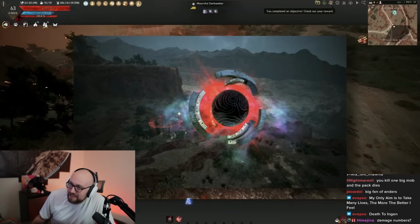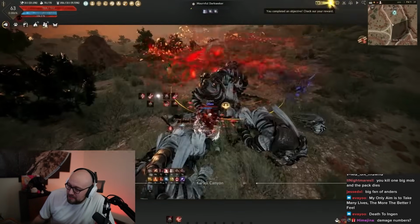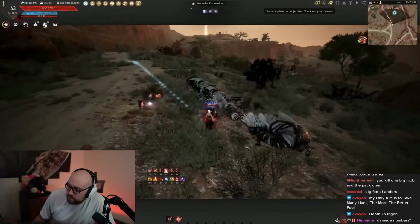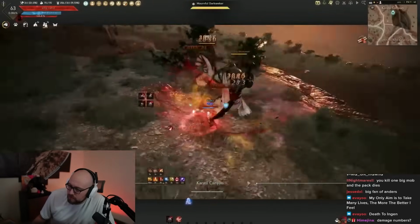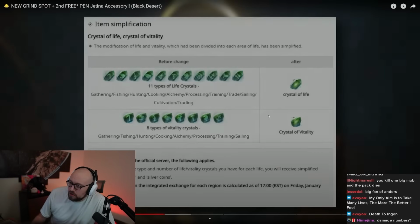From, again, limited testing and reading the notes, it seems like Darkseeker's Retreat has been revamped, but just to be less annoying to grind with this new update. For example, you won't have that one mob left over with a little bit of health to impede you from grinding smoothly pack to pack. Seems fine to me. Seems like a good change. We'll see on live servers. Now on to... Okay.